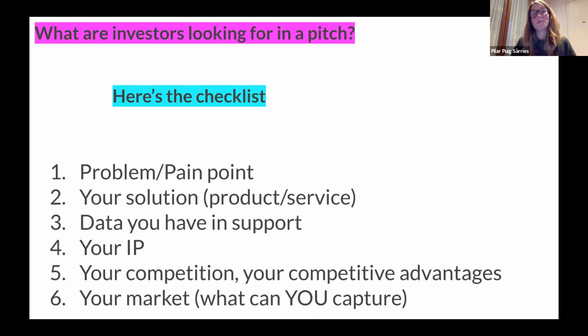Then you need to tell us about your solution, about your product or your service. And you need to include data that supports the credibility of your solution. Give me numbers, show me why your solution can solve this problem. Tell me about your intellectual property, about your competition. I won't believe it if you tell me that you have no competitors, because it means that you are clueless, or it means that there is no market. And I'm not interested in your project if there is no market.